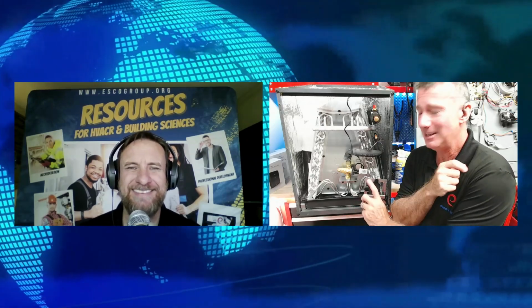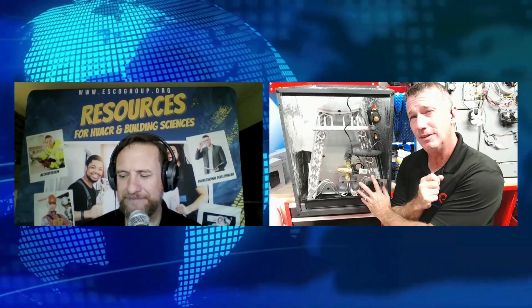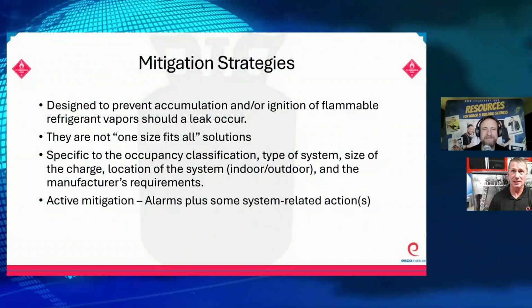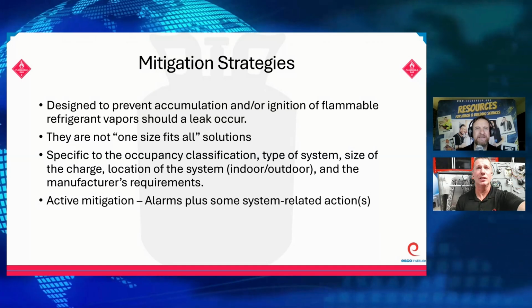Okay, so as we go through this program, think about that. Think about we've added a sensor for the protection, the safe operation of A2Ls, but this is more than just an A2L sensor. Okay, thinking about that. We're going to come back to it. Okay, so I want us to understand what mitigation is. And for that, I'm going to go back to some of this presentation I've been using for these classes so that we understand where the mitigation strategies come from.